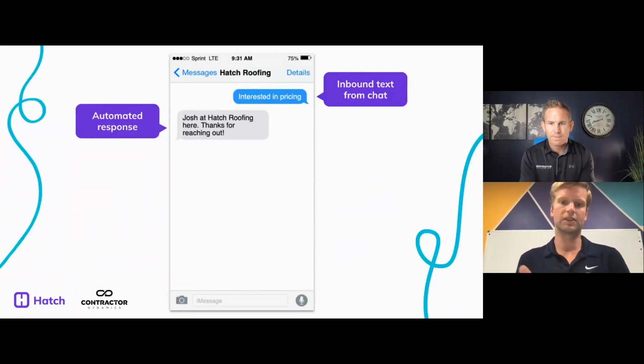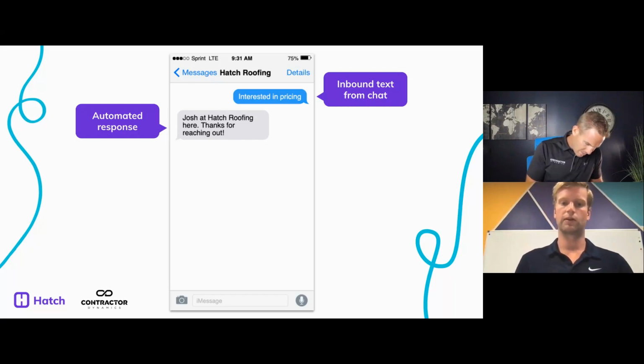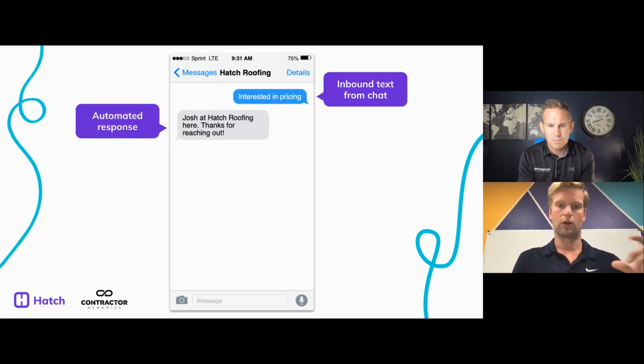So in this example, using that web chat, we got an inbound text from that chat, interested in pricing. If you have software to do that, Hatch, we're happy to help you with that. Automate that response as quickly as possible. I know if you're using Google messaging for your Google My Business listing, they allow you to do automated responses. Make sure you turn those on so that you can instantly respond to the homeowner. And then from there, you can jump in and handle that inquiry, which in this case is this person's interested in pricing.